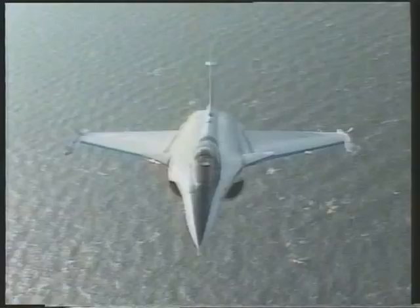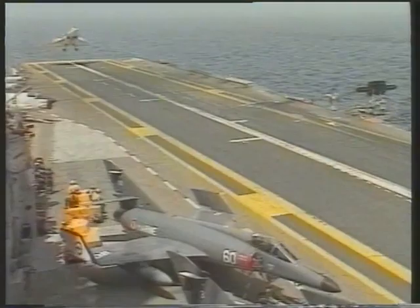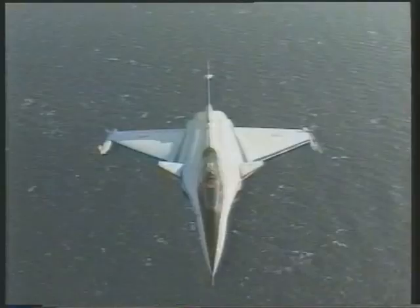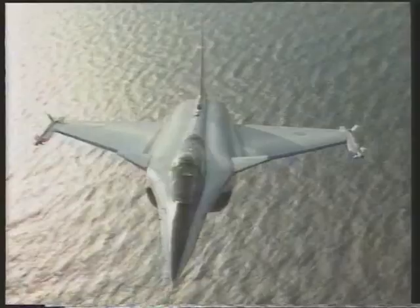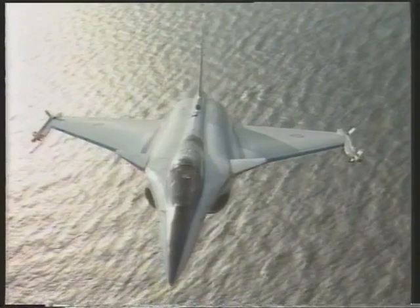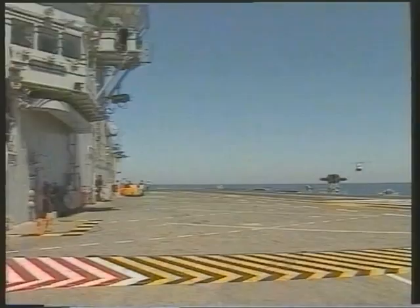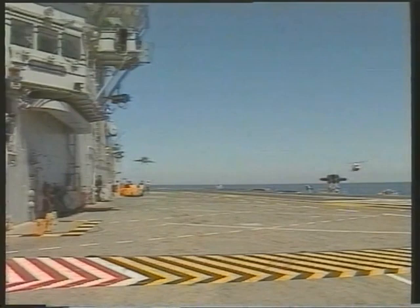It's planned to put two versions into production, Rafale D for the Air Force and Rafale M for the Navy. On the 30th of April, 1987, the sole Rafale prototype made a series of approaches and wave-off overshoots on the carrier Clemenceau without actually hitting the deck to confirm satisfactory handling and pilot view. One trouble is that the existing Crusader fighters must be replaced from 1993, while the Rafale M will not be available until at least 1998.